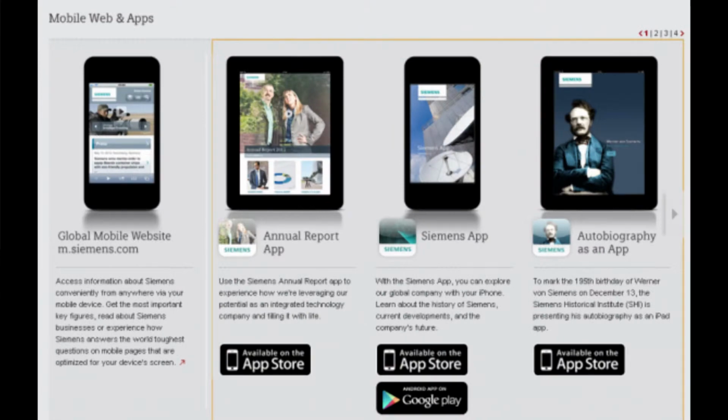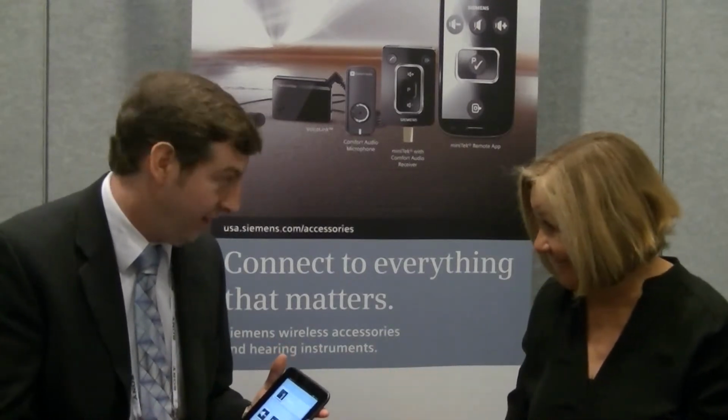And this also can allow me to change the hearing aid. If I need to turn the volume up or change the program, turn it down, I can do all of that through the miniTek. And what we're talking about at CES this year is we've come out with an app. So I can show it on a tablet here, but it's an app that you can also have on your phone, of course. So Hard of Hearing, there's an app for that. There's a Hard of Hearing app.